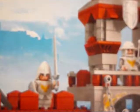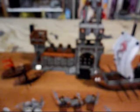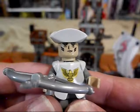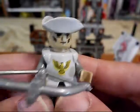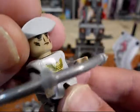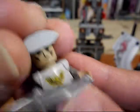There's that guy, and a knight. So, got the wrong headgear. This happens in Ausini's sets. I had a pirate set where I had the wrong headgear for my pirates. I had a space set with the wrong headgear for my space marines, and so it continues. We get a pirate cap there. Oh, and that's grabbed on really tightly to his head there.